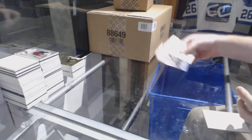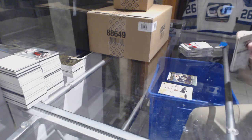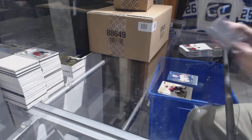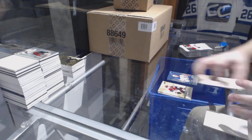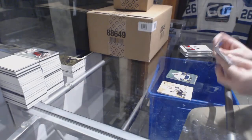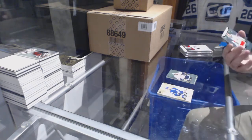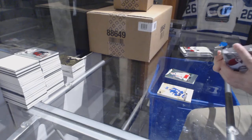All right. We've got an Anders Bjork rookie premieres to $9.99 for the Boston Bruins. Connor McDavid rainbow to $9.99 for the Oilers. We've got a base jersey. This guy's all around here. Number to 500, PK Subban. For the Calgary Flames, rookie premieres jersey to $3.99, John Gillies.